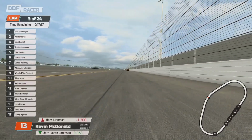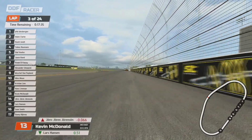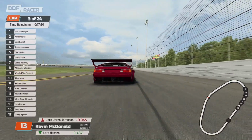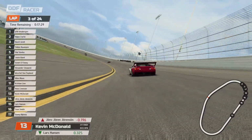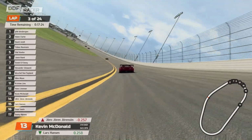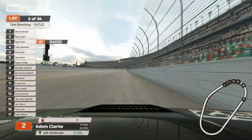We're riding aboard with Kevin McDonald in 13th position. Got a little bit of a gap to Jon Jørgen Jørgensen ahead of him. No, that's Jon on the left. Jon gets past him on the back straight into 3 and 4. And looks like Lars Hansen is only 0.2 of a second behind as well. Kevin is falling slightly back from the pack here.